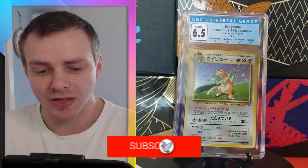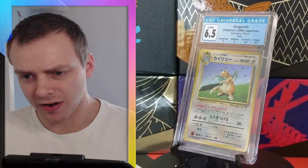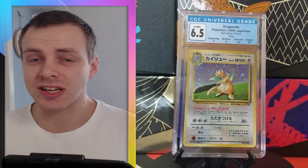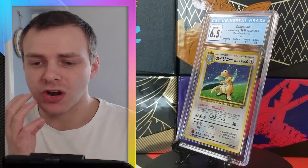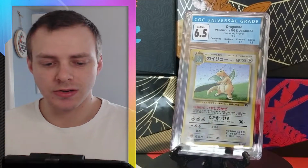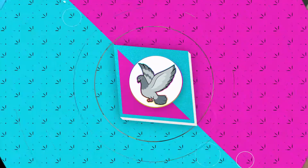but the surface, I mean the holo foil, I think surfaces is very harsh because the holo foil I feel is clean. I couldn't see any visible scratches on it, but it's just such a nice looking card. It's so crisp, so clean, and that Dragonite is just so nice.